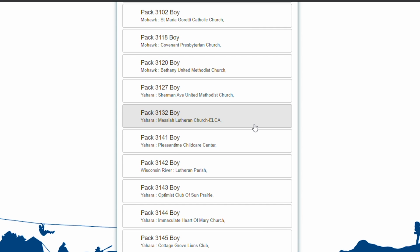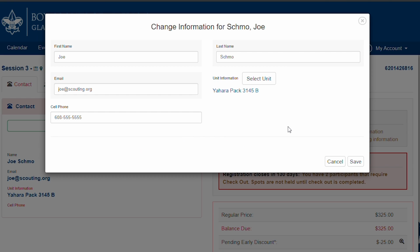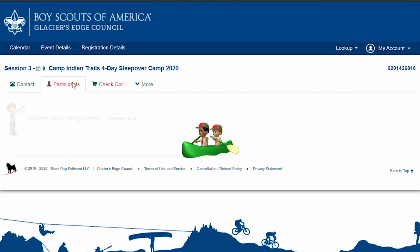Now remember that a lot of your pack numbers have a 3 at the beginning. For example, if you think that your pack is 145, you're going to want to put in 3145, or you can scroll down to 3145, and it's right there. So you click on that, and that brings you to the pack that's part of that. We're the O'Hara pack 3145. That 3 confuses a lot of people. It's really not important for anything except for the registration process, so just remember to look for the 3. And then we save that.